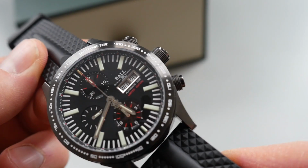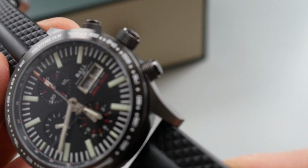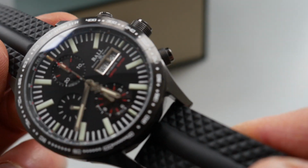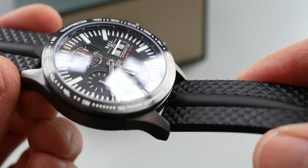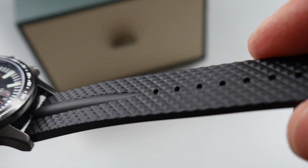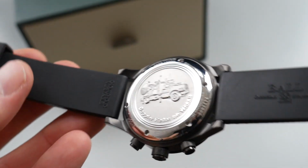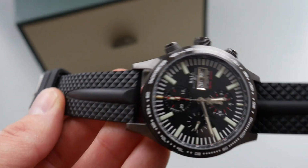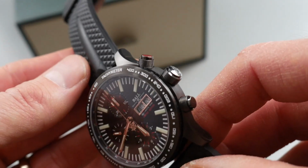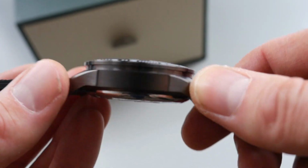And you can see this watch has tritium tubes on the hour markers and also all the minute markers, so that lights up really well in the dark. We'll see that later on. It comes with this really well made rubber strap, got a diamond texture on the top there, signed Ball underneath, very solid buckle, very comfortable strap. The case is finished with brush surfaces all around.